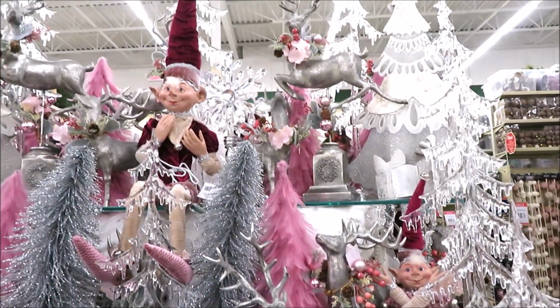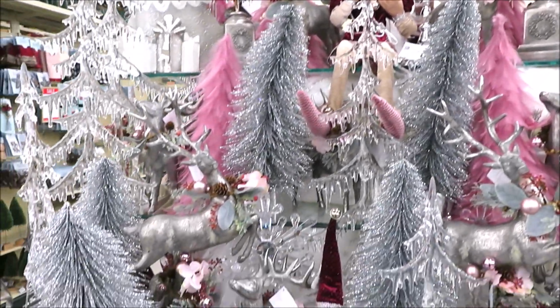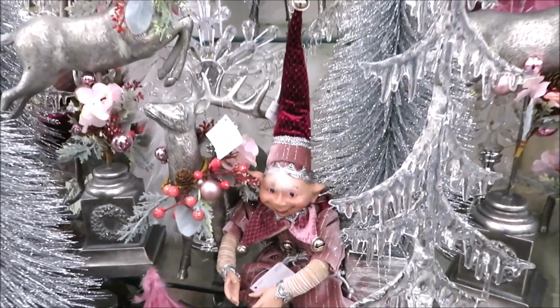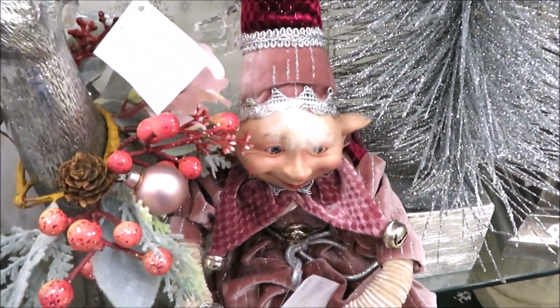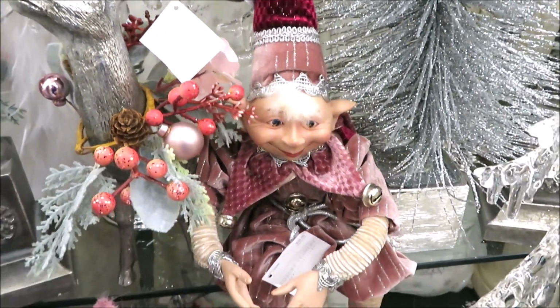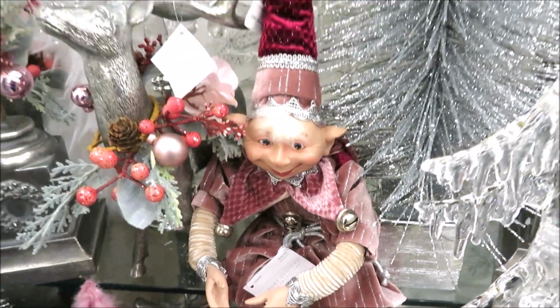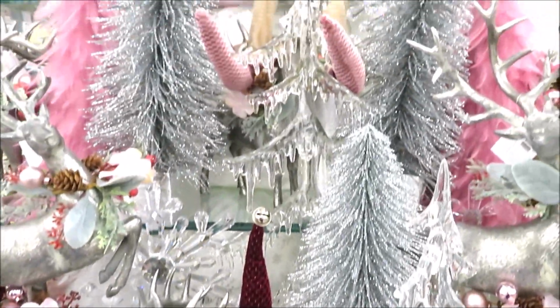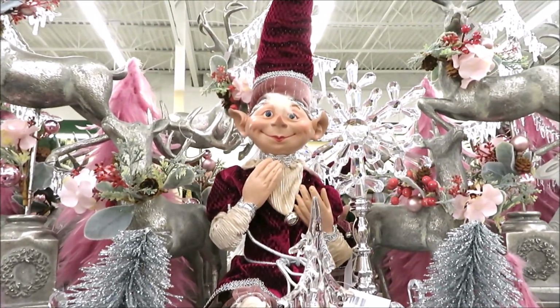Now switching gears, we're going to look at this pink and silver collection that's by Robert Stanley. They have a few elves I want to point out to you guys. They look very much like the Raz elves that I've seen. These are all in dusty rose and mauve. So this guy is $49.99. And then I'm going to scan up and show you guys the larger elf. He is $49.99 and a bit taller.